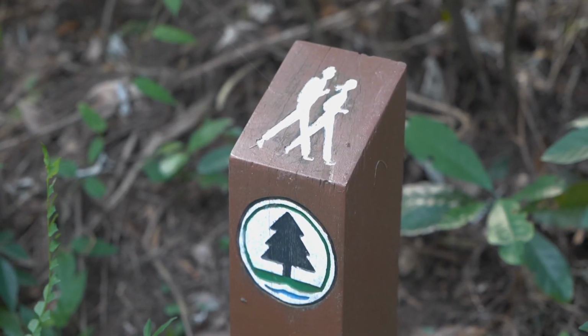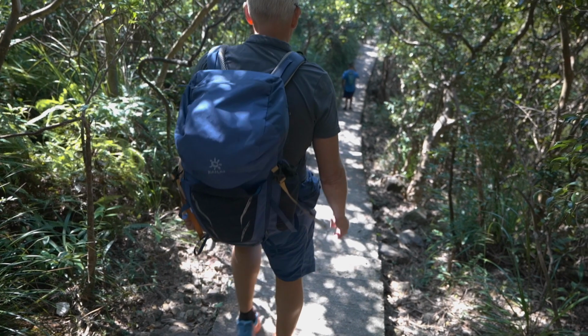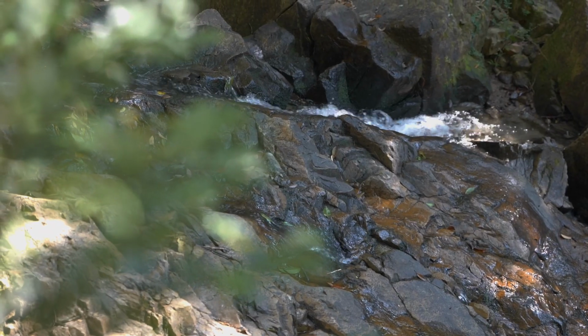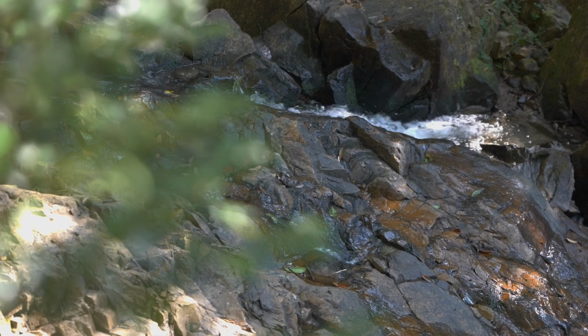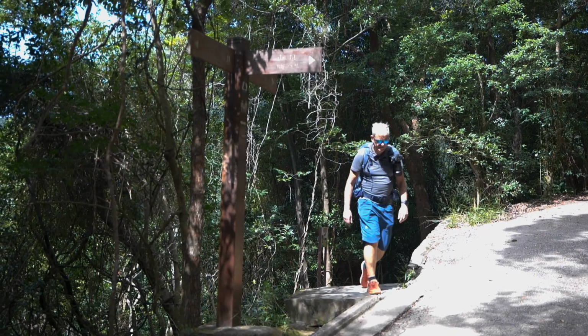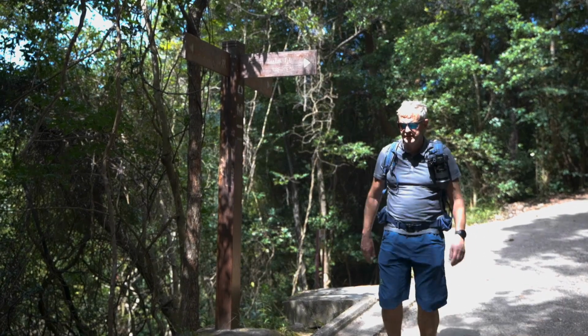Once you make the right turn where Lugard Road meets Harlech Road, continue down the concrete path to the point it meets the Pok Fu Lam Family Trail just above the reservoir. It's about 7 kilometres in total and can be completed at a leisurely pace in about 2 hours.